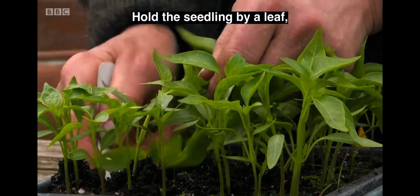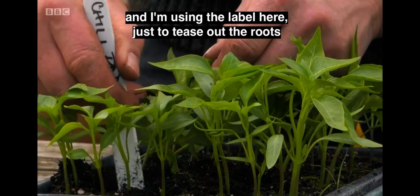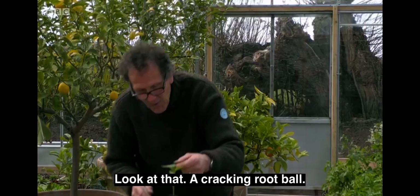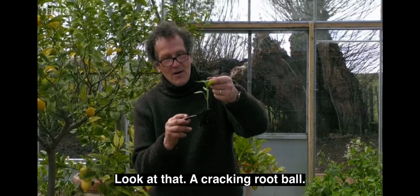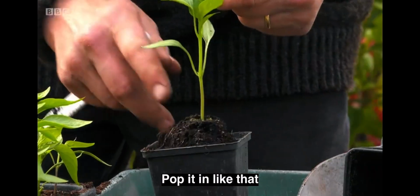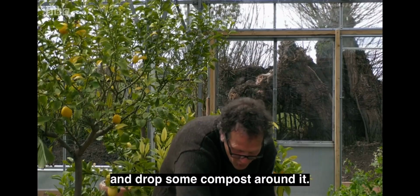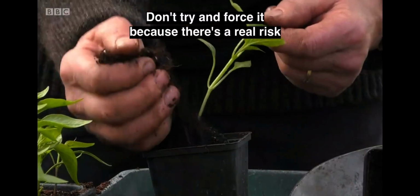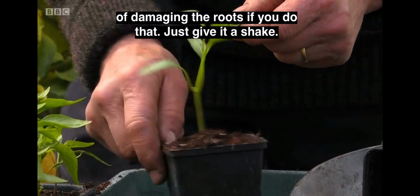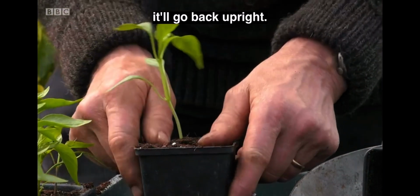Hold the seedling by a leaf, and I'm using the label here just to tease out the roots with as much root ball as possible. Look at that, a cracking root ball. Really nice, strong young plant. Pop it in like that and drop some compost around it. Don't try and force it, because there's a real risk of damaging the roots if you do that. Just give it a shake. If it flops, don't worry, because when you water it, it'll go back upright.